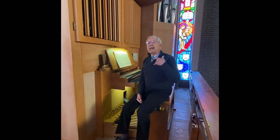The organ that we have here was built by Roy Redman, who has a small shop in Fort Worth, Texas. And the reason that this organ is here is that the previous organ, which was a pipe organ, had a little bit of an unfortunate accident when a tornado hit the church in June of 1975. The entire southwest part of the church was lifted off at that point, and between the wind damage and the rain that followed the tornado, the old organ was ruined.